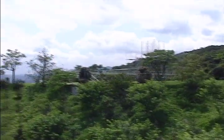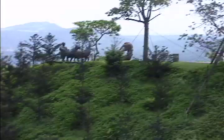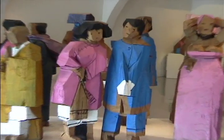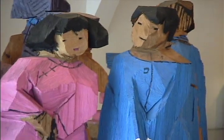Building stuff. Quite a nice sculpture garden. They're carved, probably with a chainsaw.